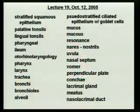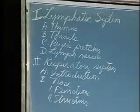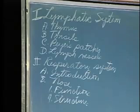All right, let's continue now with our lymphatic system and try to get you to appreciate what it does for you every second that you exist, and you don't have to think about it. So we're continuing with the lymphatic and the thymus.